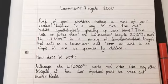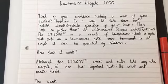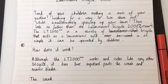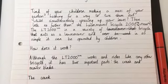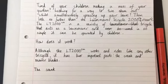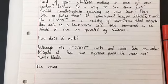And you can see I've made a start on the next box, which is about parts. So I've got my heading there, how does it work? Although the LT 2000 works and rides like any other tricycle, it has two important parts, the crank and mower blades. Again, then I'm going to start explaining the crank and how that works, and then I'm going to talk about the mower blades and its importance.